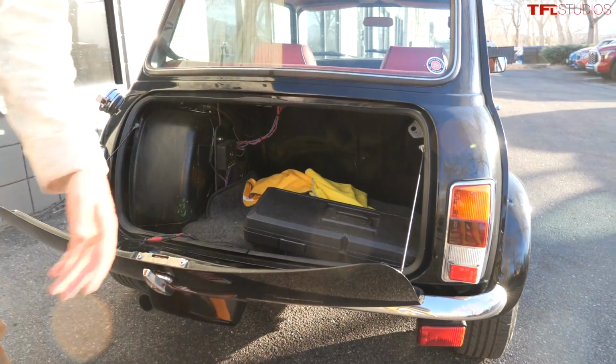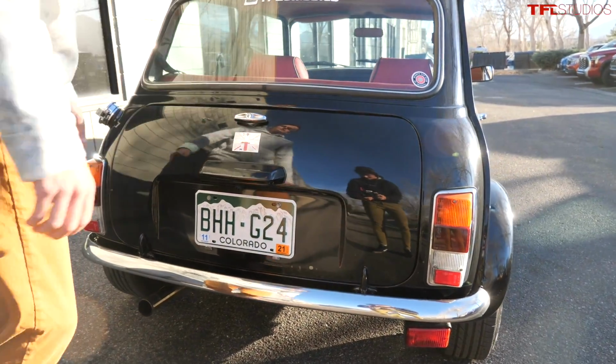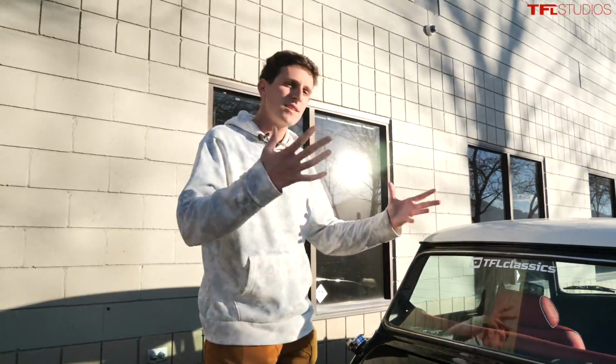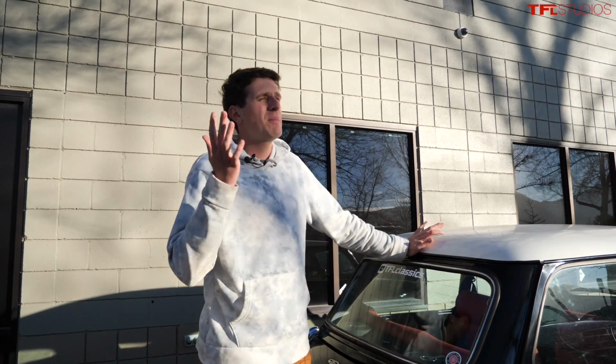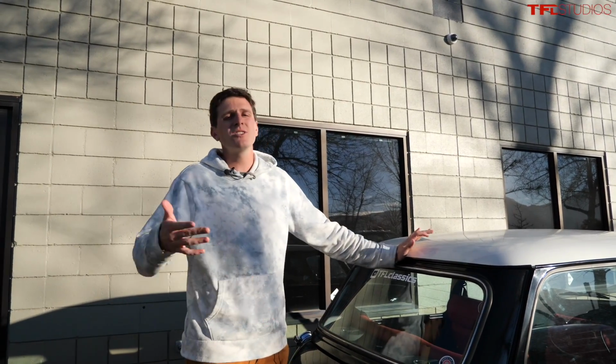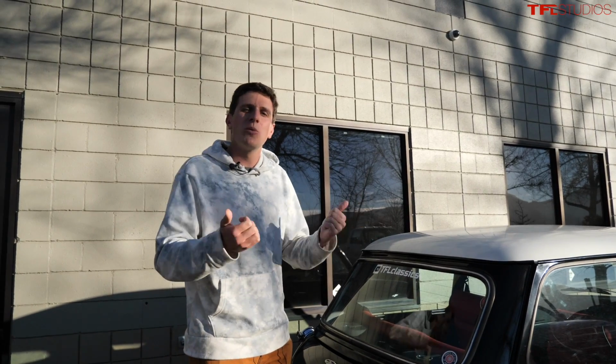It's got a little spare tire. And yeah, you can fit a small amount of stuff in there, like if you want to take it grocery shopping. But from a classic standpoint, that's super easily usable. The car started every time over the last year and a half, about 3,000 miles I've put on it, which is not a ton, but for a classic car, pretty decent. And then they're just so much fun to drive.